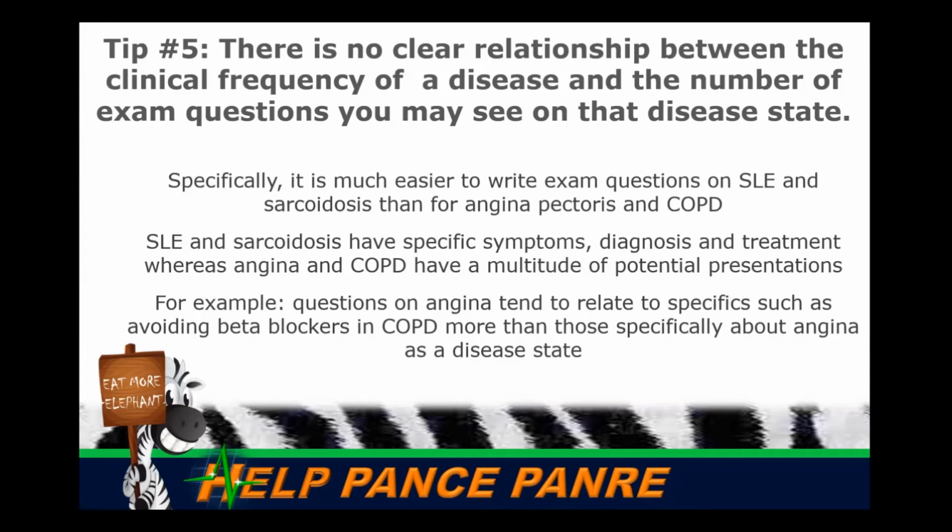This is very important. There's no clear relationship between the clinical frequency of a disease and the number of exam questions you may see on that disease state. Now, what does this mean? It means that there are zebras which are truly zebras, and there are zebras which are zebras clinically but are not zebras on the PANCE or PANRE. There are many zebra states, things that we never see or seldom see clinically, that are common on this exam.